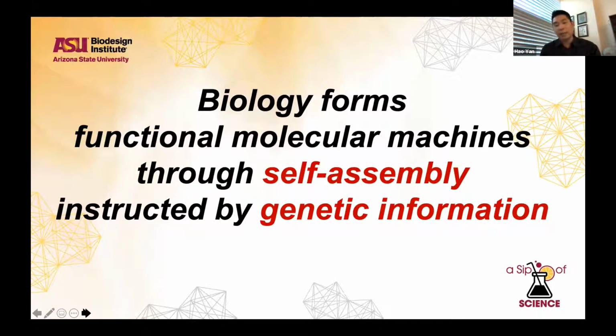Basically, in biology, we have the genetic information embedded in the DNA. The DNA is transcribed into a molecule called RNA, and RNA serves as an intermediate and gets translated into a protein molecule. The protein molecule is the functional molecule that can catalyze many reactions and can cause movement, like the two-legged motor proteins I just showed you in the last slide. So biology uses self-assembly to form molecular machines, molecular robotics.